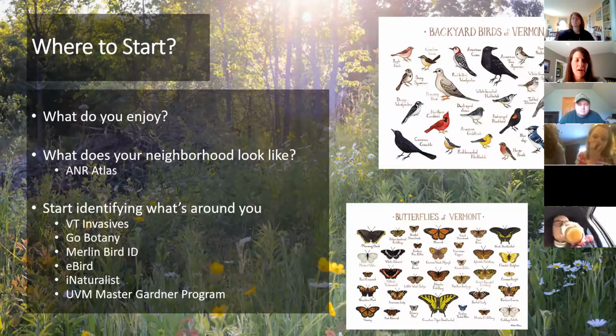I recommend going on either Google Earth or looking at our ANR Atlas to get a bird's eye view, a larger landscape view of what your neighborhood, what your backyard looks like.